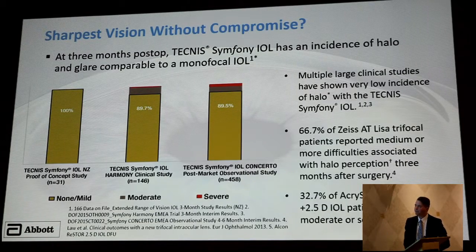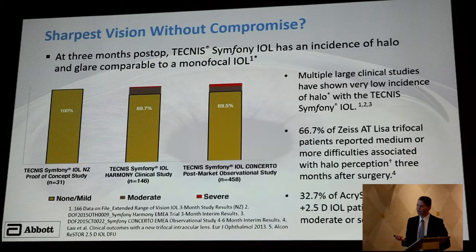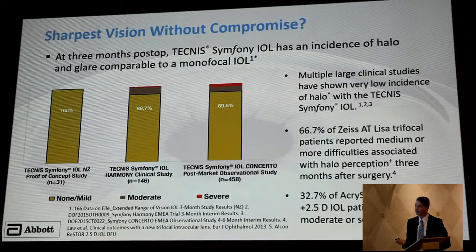At 3 months post-op, this is the question you really want to know about: halo and glare. Is it comparable to a monofocal lens? There were different studies done: a conceptual study, a harmony study, and the concerto study, which, as you can see, have a musical theme. All of them show very good results in terms of distance vision. There are some patients who are still complaining of some glare, but I have to say, in my experience over a year now putting these lenses in, it's a pretty small number of patients that are complaining of night glare.